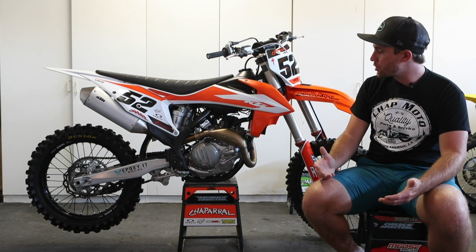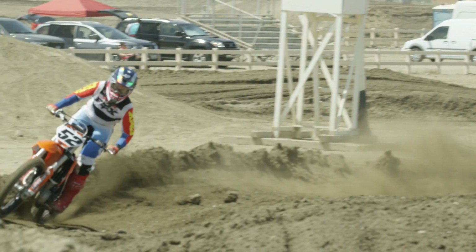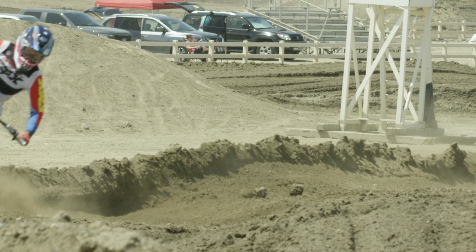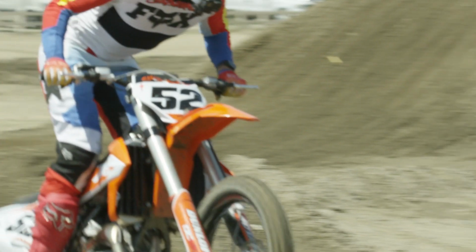Talking about the motor, this year they did make some changes with the mapping, and some stuff with the actual airbox lid. I got to participate in the KTM test this past winter in February, where they did some of these tests.